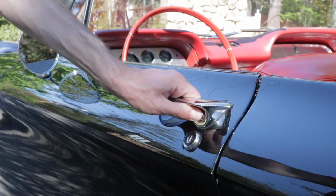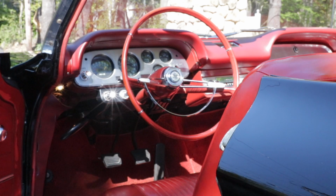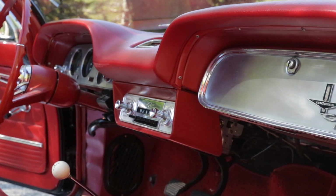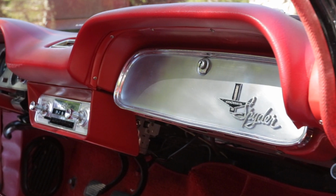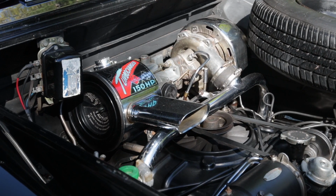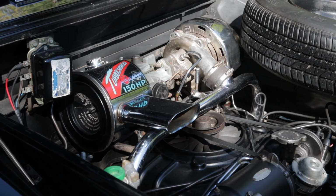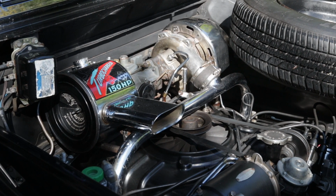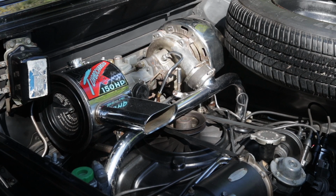So what we have today is a 63 900 Monza Spyder edition. In 1962, they introduced the Spyder edition, which was code 690. It was for an extra $300, a little under $400, and it came with a turbo that increased horsepower from 102 to 150, which is about a 47% increase.